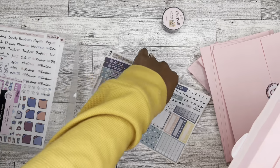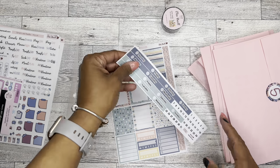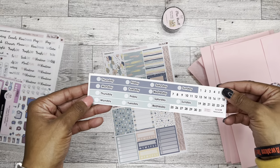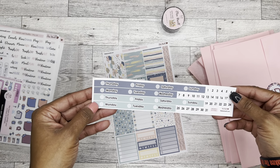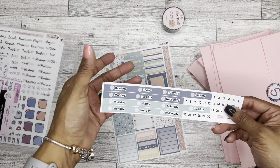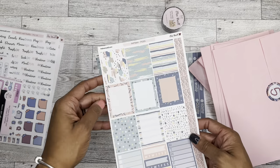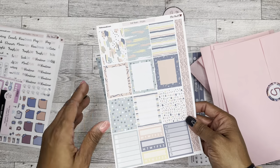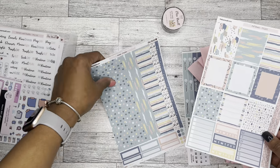All right, so this is where the 7x9 comes. So you have your full boxes. I'm sorry, your date headers. So this says 7x9 hourly kit. So you have your date headers, which, I mean, obviously these can be cut, so it could still potentially work. You have your full boxes. So even though these wouldn't fit necessarily in the weekly page, they can totally fit in the daily pages.